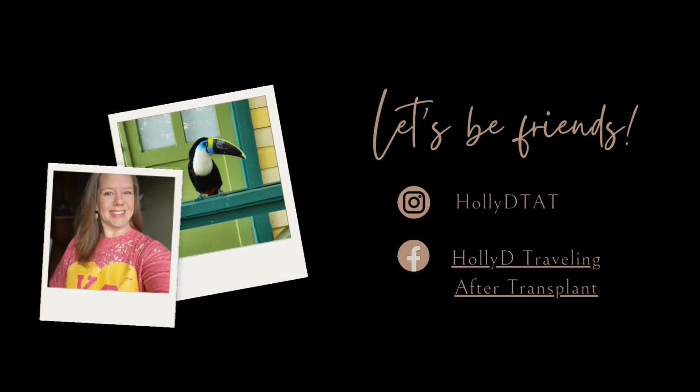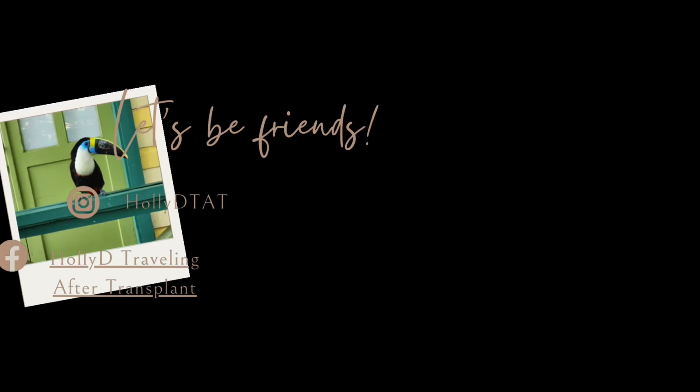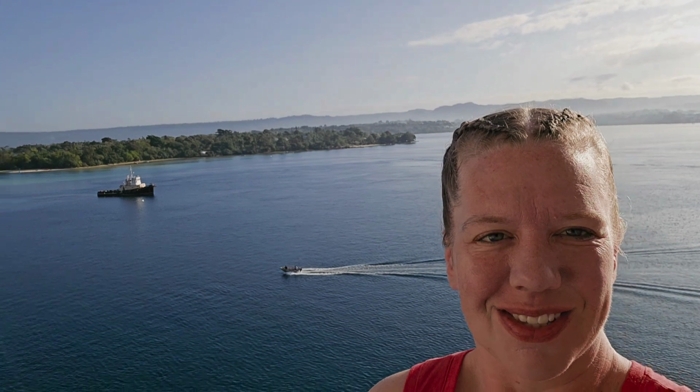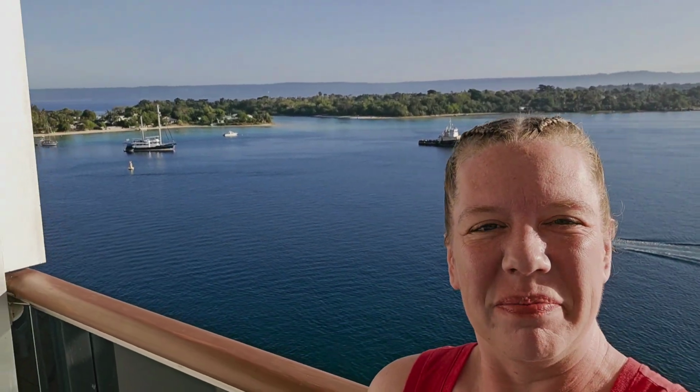The forest where we found a hidden path. Good morning from Vila, Vanuatu. Another beautiful scene to start the day off. Kind of like how it's got a little bit of the fog and the clouds. So pretty. It's got some beaches over there.